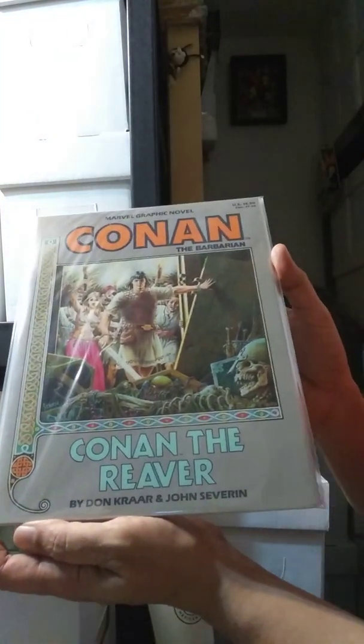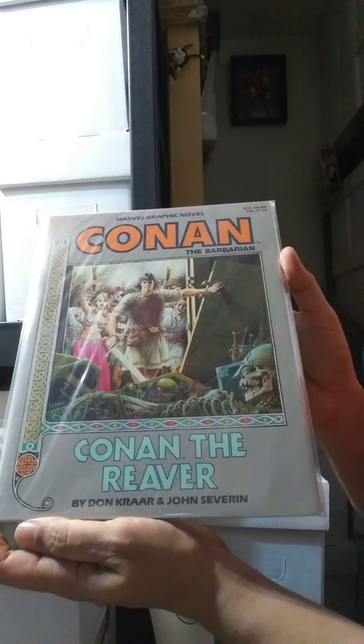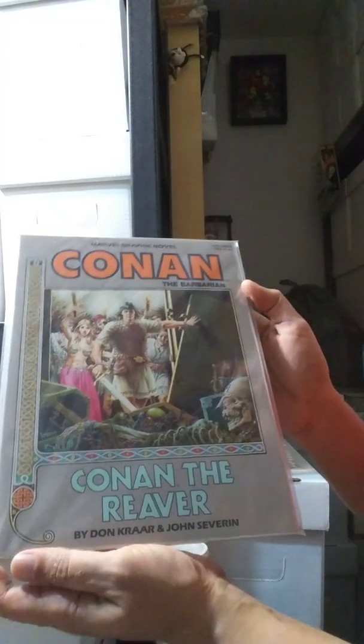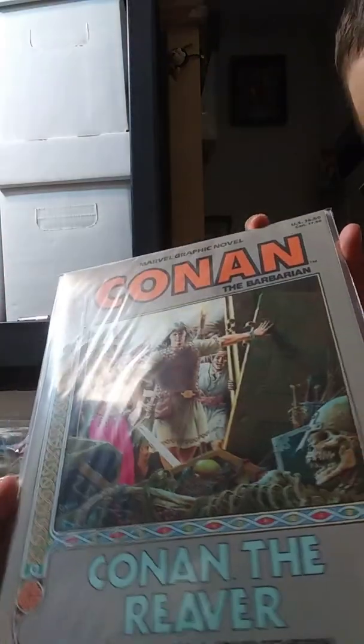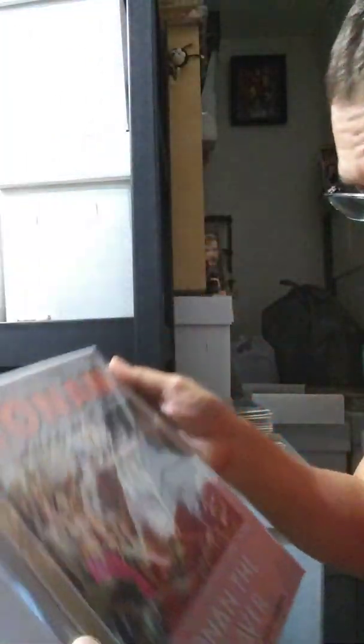Okay, Conan the Reaver by Don Crayar and John Severin. John Severin, that's a name that goes back a ways. Another beautiful Conan the Barbarian book. I mean, look at that gorgeous artwork on the cover. Is that not beautiful? Conan's coming back into style, guys, with the new Savage Sword of Conan and the new Conan series by Marvel.